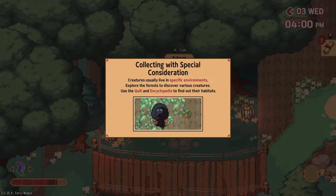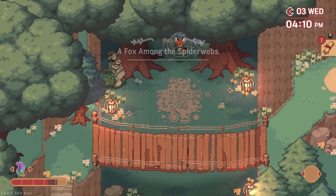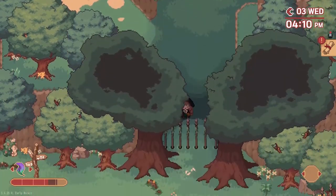Collecting with special consideration. Creatures usually live in specific environments. Explore the forest to discover various creatures. Use the quill and encyclopedia to find out their habitats. Okay, we'll be right back.